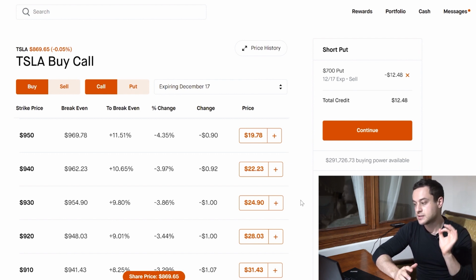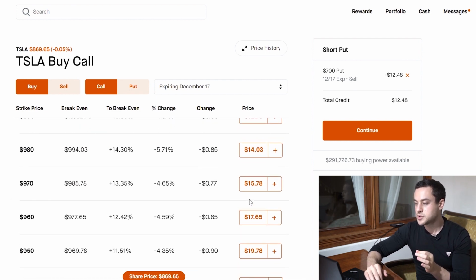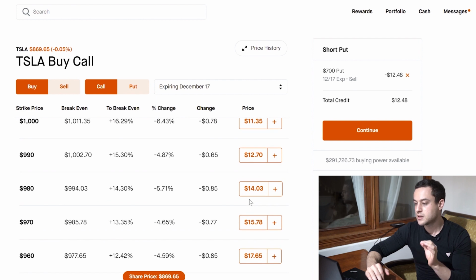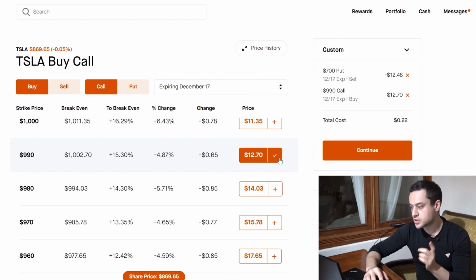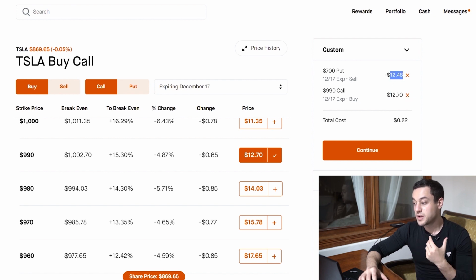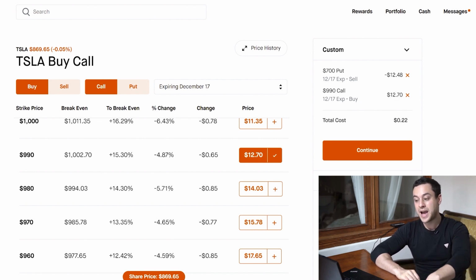And because I said zero cost, this is not going to cost us nothing. So I need to scroll up. I'm actually going to go up to the 990 call option. Now I can basically open this position for zero cost because if I buy the 990 call, it's going to cost $12.70. So right here, I'm going to be paying $12.70. I'm collecting $12.48. So my real cost is only $22 for this option position. So that is a very good cost. And basically, I would need Tesla to go past $990 per share to see some benefit, or at least make some money compared to the total cost that I'm paying, which is just $22.